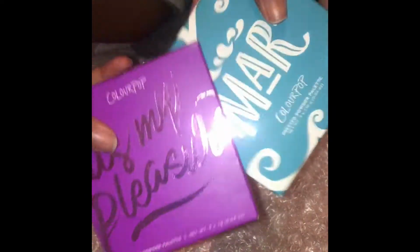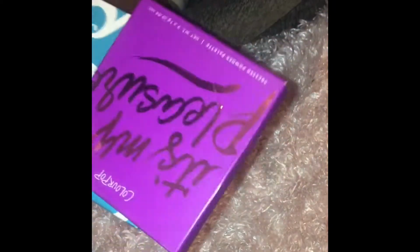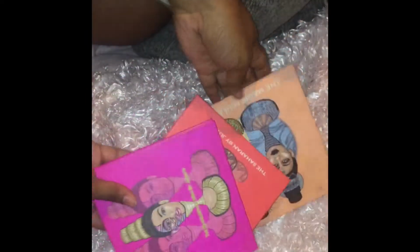I really like these palettes. I think that the formula is really good. It still has the clearance sticker on it, but I think the formula is really good, really easy to work with. And yeah, I really enjoy them so far. So we're just going to go ahead and get the rest of my Juvia's Place palettes out of the way.